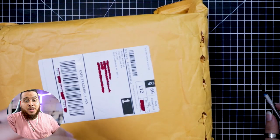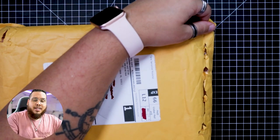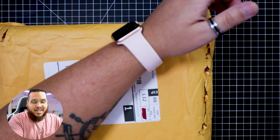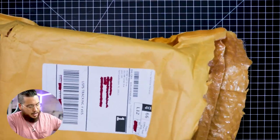So, let's unbox. I almost started unboxing without showing you guys. I don't know why I expected there to be an actual physical box. I was like, you know, surprise, it's a box, like a mystery box. No, it turns out it's kind of just in this wrap, which is fine. Let's see what we got in here.